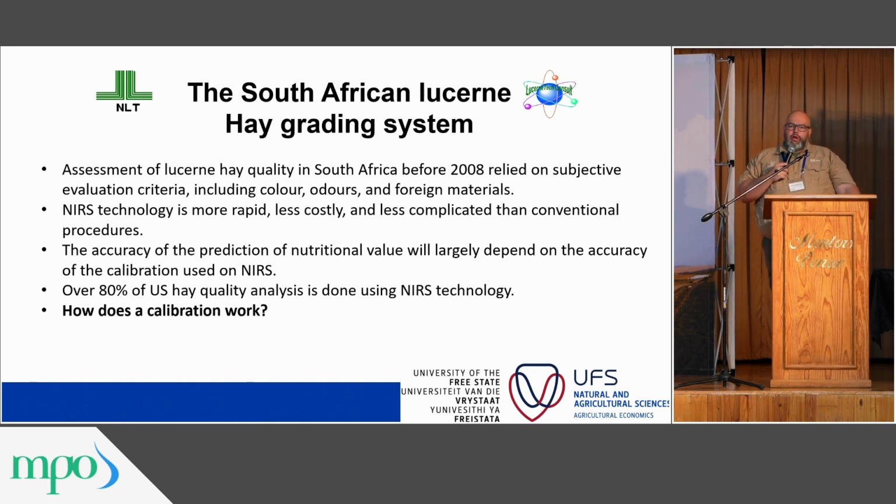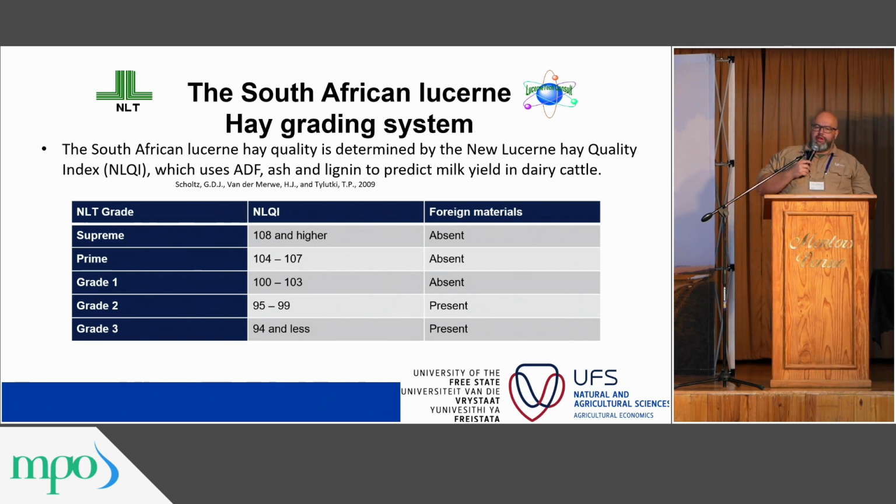So the bigger the library, the better the accuracy of the calibration. So this is done from 2008 till currently. Each year we add almost 120 samples to catch variation throughout the year within the calibration. So we want to make sure that our calibration is very robust in predicting the quality of Lucerne for the producers and the users of Lucerne.